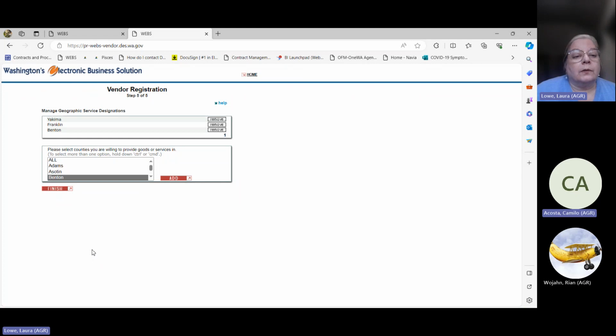Trying to think of what, go ahead. Question for other people. Is email the main way vendors would receive notifications for new bid opportunities? Yes, it's always by email, which is why it's important to keep your email, both the person and the email address, updated, right? Because sometimes you'll have a business email, but the person watching that email might have changed. So it's good to remember to go back in and keep it updated.